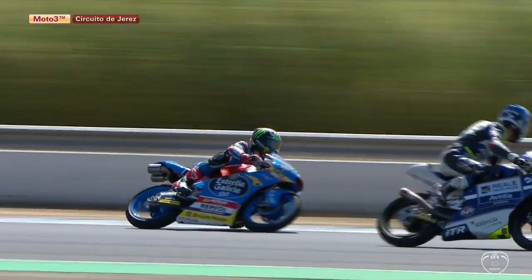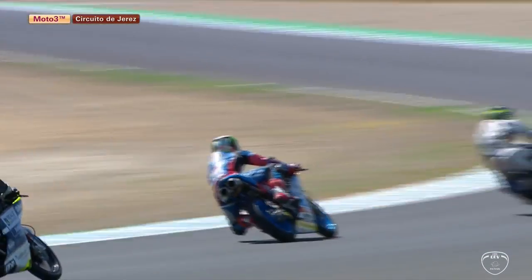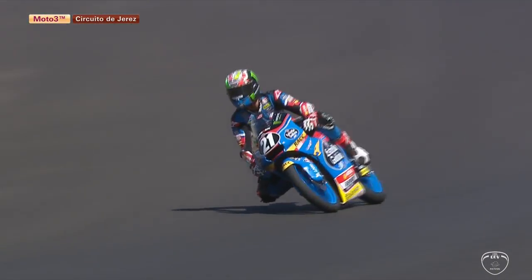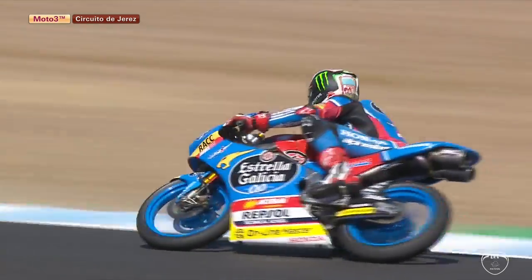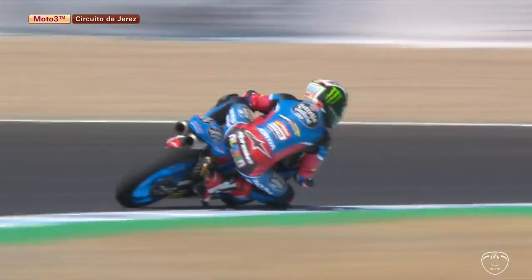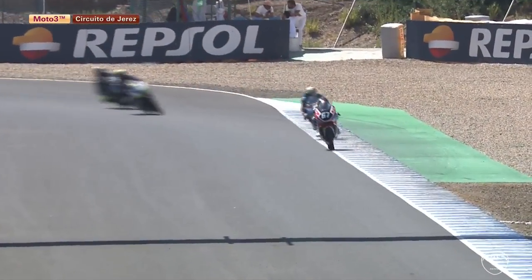There is the number 63 of Vicente Perez, who took the fight to Alonso Lopez in the race, but unfortunately had to lose out, or did lose out right at the end. So the riders now, of course, on their sighting laps, getting ready to get the bikes on the grid, and we're getting ready to go racing.